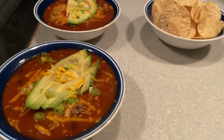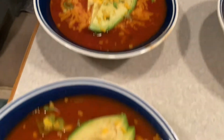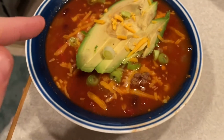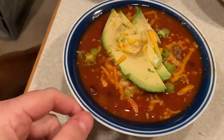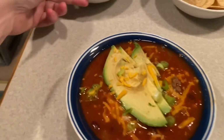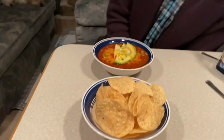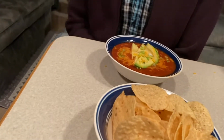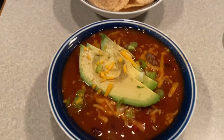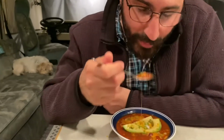So we are back from our adventures today. Went to look at Malibu, and here is the soup. I've topped it with cheese, spring onion and some avocado. I don't know if it looks great, but it hopefully tastes nice. There's Stevens, and then we've got the crisps to dip in. What are they? I don't know. Tortillas. Tortilla chips. Yes, that's probably said wrong. So have a try. Let's see what it's like. Good.